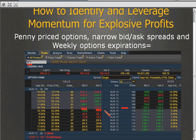Back in the day when I first started trading options, back in the mid-1990s, you had nickels, dimes, and quarters. That was the narrowest they could get. Things have gotten so darn efficient in the last few years, and this is all completely to our benefit. Instead of the market maker making a fortune, we get that money. So we've got penny-priced options.